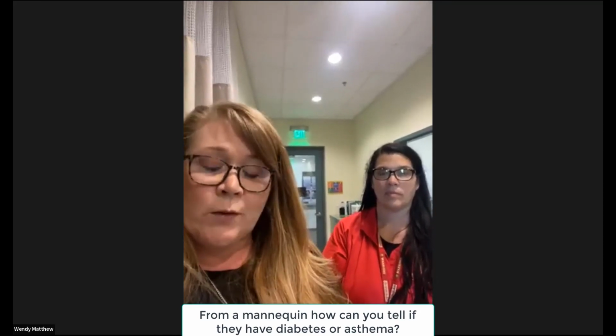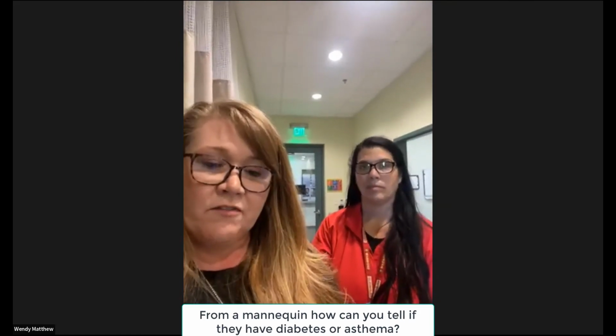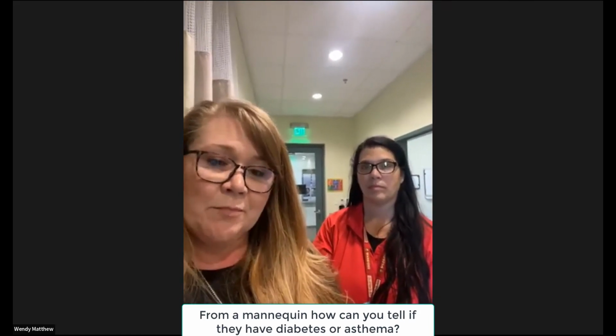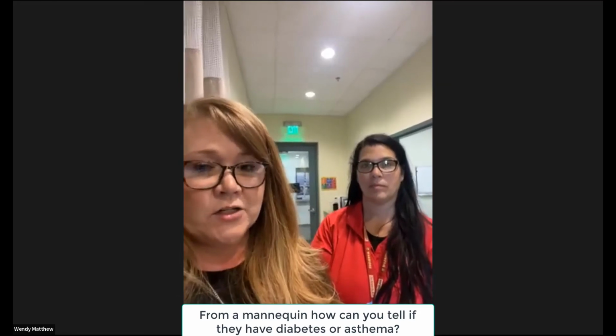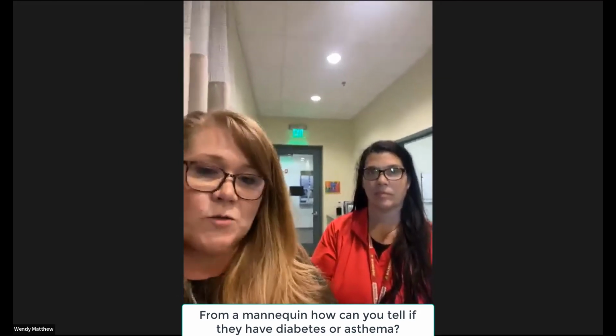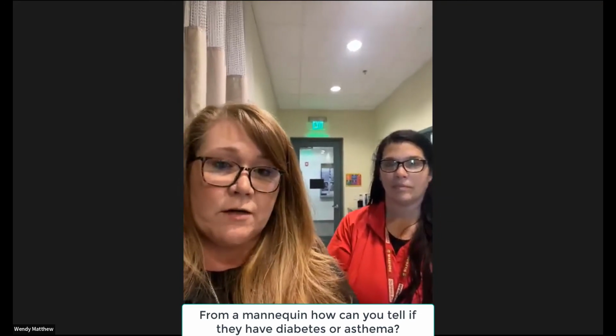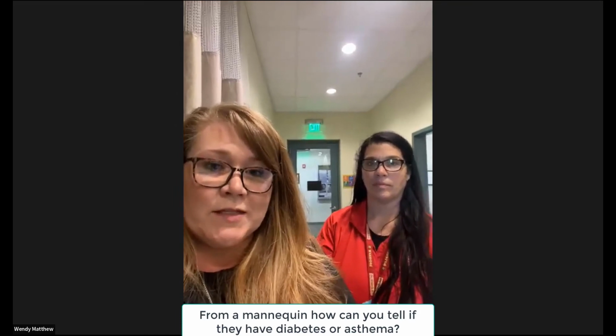With diabetes, we would check their blood sugar. So we actually have these little fingertips that you can put fake blood in, and the students can take blood sugar and see that the blood sugar of the patient is high or low. So everything here, just like in the hospital, you have to assess your patient. And sometimes the students don't know why the patient's here. So they have to do assessments to figure it out.